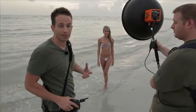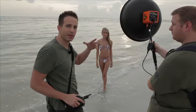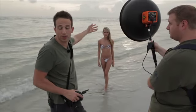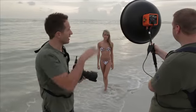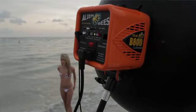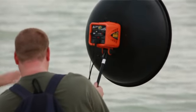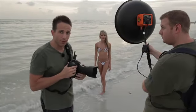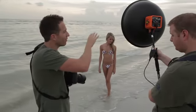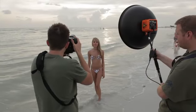A question I get asked often is, how do I get dramatic skies in my beach shots? In order to do that, especially when you're doing a backlit shot, you're gonna need some sort of powerful light source. So we're using an Alien Bees strobe with a beauty dish. I've got Brandon here helping me hold it. The other thing is, the first thing I wanna do is expose for the sky. So I'm gonna get that right before I bring the light into it.